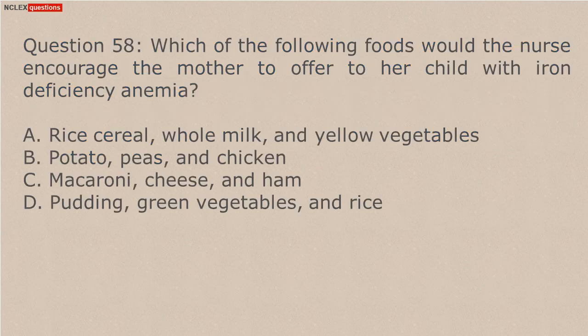Question 48. Which of the following cells is the precursor to the red blood cell, RBC? A. B cell. B. Macrophage. C. Stem cell. D. T cell.